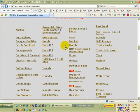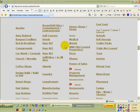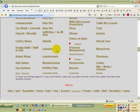You'll also see keyword searching. This works really good for businesses, different kinds of things. You'll see car washes and campgrounds and restaurants and pizza places and power of sales and all different kinds of properties here, and even properties along the 407 and the 403 and the 401, and you'll see that as well. If you go down here a little further, you'll see gas stations. You'll even see design build properties.